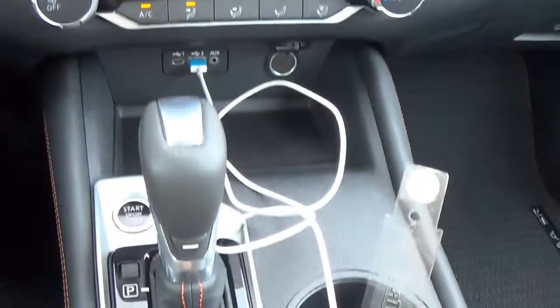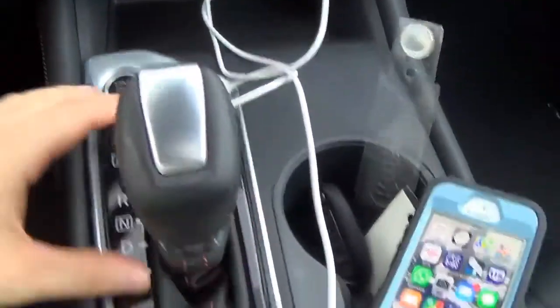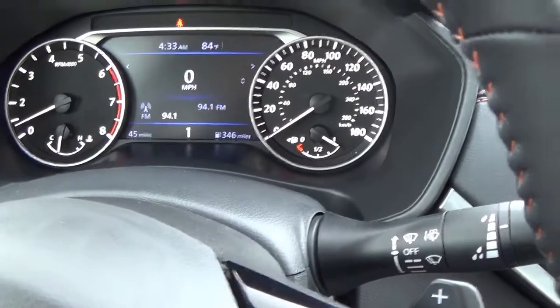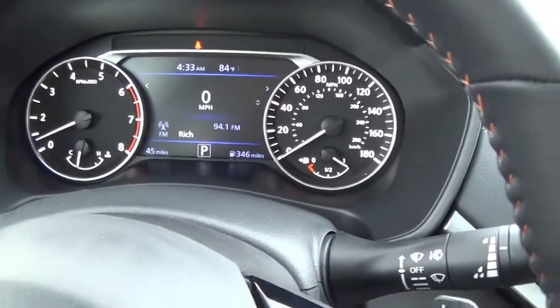Otherwise, if you're trying to go into sports mode, you just simply hit this. So to give you an idea, I'm going to put it in drive. You see it says D. We push the button, it has an S. Now you can just change the gears. You just change it like that. If you want to go back into drive, push that S button, and that just puts it back into drive.